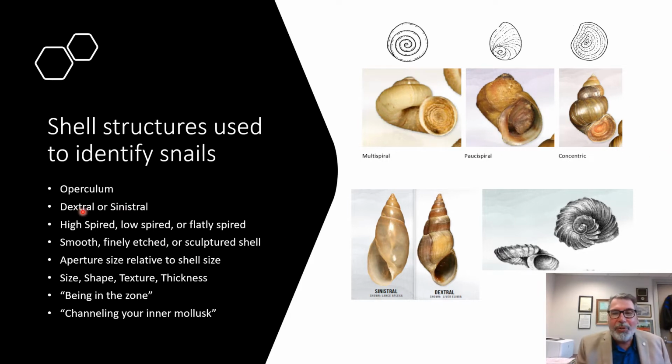We could see whether or not the shell is right-handed or left-handed. What we do is we put the spire up, and then we place the aperture so that it's toward us. If it opens on the right side, then that shell is coiling to the right. If it opens on the left side, that shell is coiling to the left. In Ohio, we're only going to find sinistral shells within the pulmonates. And so this is one, and so are these, but they've done something a little bit odd. We'll talk about that a little bit later.